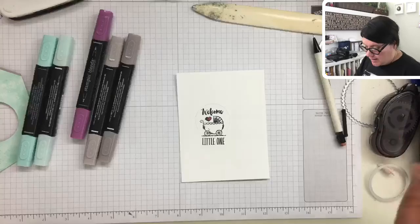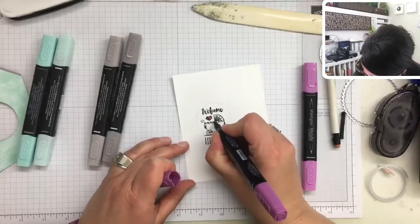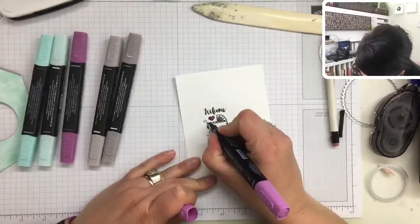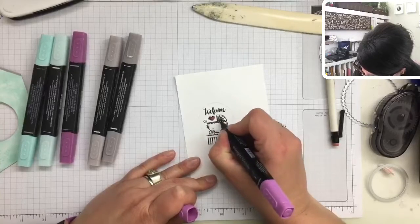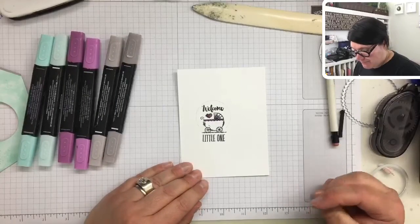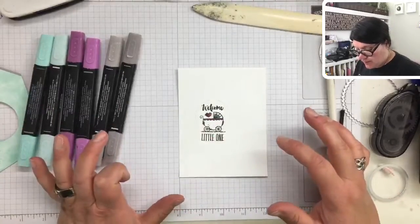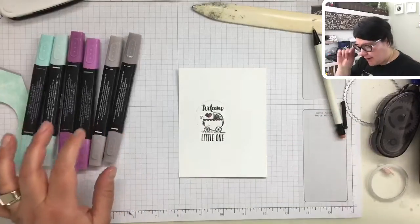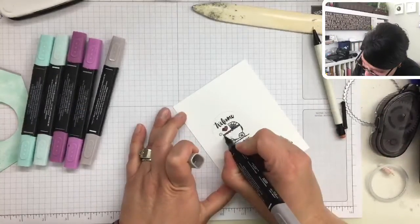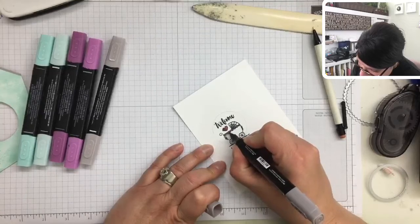Should we do the little scalloped edge in the purple too? Sure, why not? So just on the left-hand sides, I'm just going to go in with a touch of the dark Rich Razzleberry, and then fill in the rest with the light. It'll just help with the shadowing. Make it look a little more realistic, I suppose. We can always go around the outside of the whole thing with Pool Party. So maybe I will use Gray Granite for the bottom of the carriage. Is this the dark one? Yes, dark. So I'm going to go underneath these scallops.